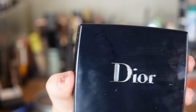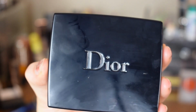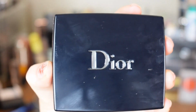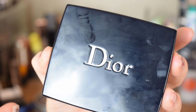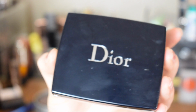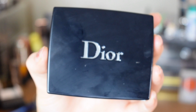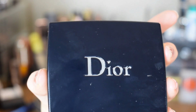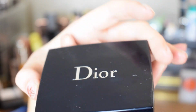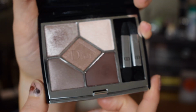This is actually in the old formula, so they just reformulated the eye quints and the blushes, because I guess Dior is now going to become a clean beauty brand, and so they're getting rid of anything that has talc and certain types of preservatives in it. There are a bunch of comparison videos of soft cashmere in the old formula and soft cashmere in the new formula, and the new formula doesn't seem as pigmented or as lustrous, but this is in the old formula, and look how beautiful.